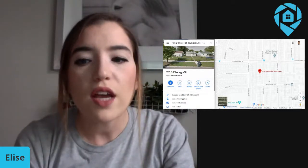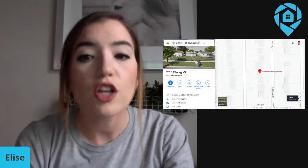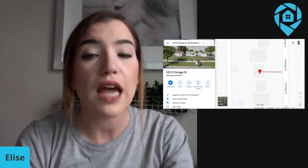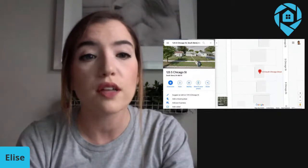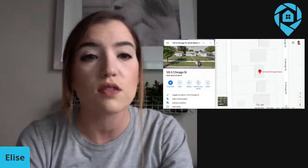Now, sometimes you'll have to maneuver this. You can zoom in, make sure it's on the correct property. On duplexes, I will tell you, you're going to have to move it around and just add it to see which one is actually correct, because it'll usually be under only one of those two addresses in the duplex.